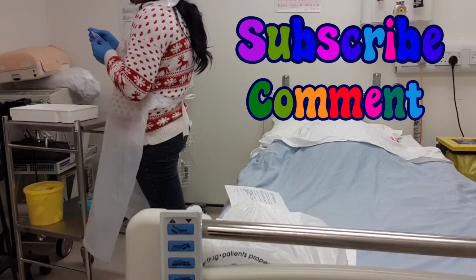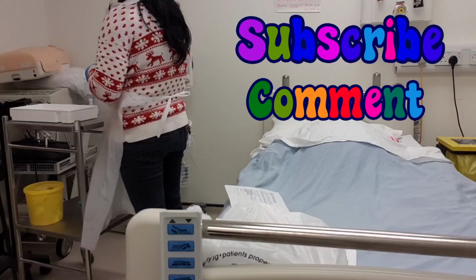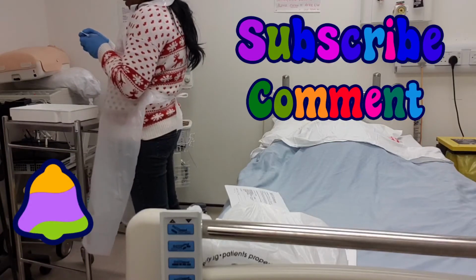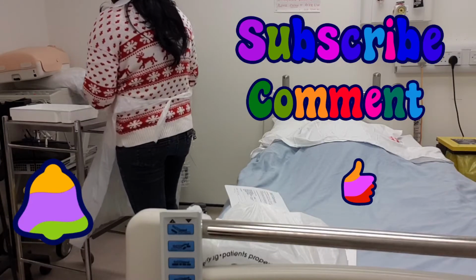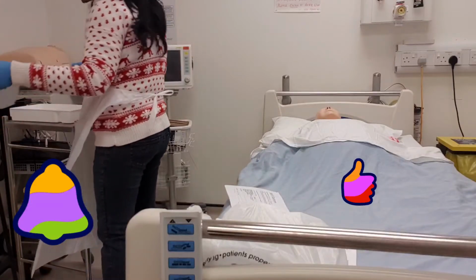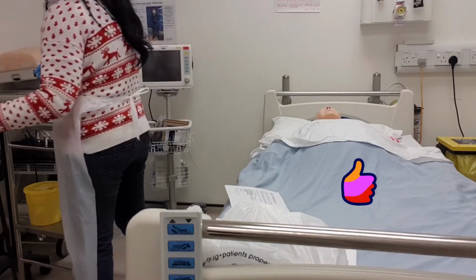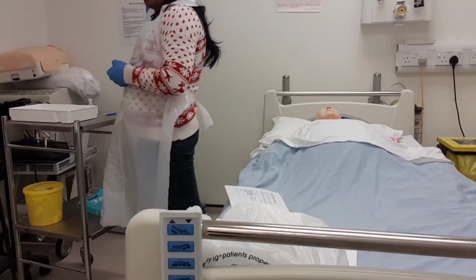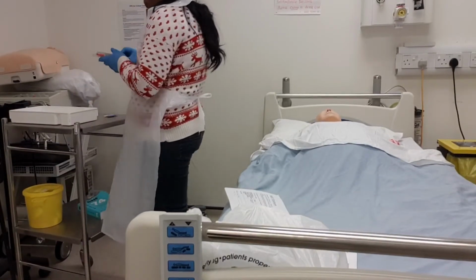The expiry date is 26/6, and there is no precipitation. And I need two alcohol wipes, intact, dry, and undamaged. The expiry date is 9th of 2023, and the other one is 9th of 2023. I'm happy to use this one. So I have to take 10 units of insulin. As a surveyor, what's the blood sugar of the patient? Yes, 6. Okay, it's a normal parameter. So, I'm happy to give the insulin.